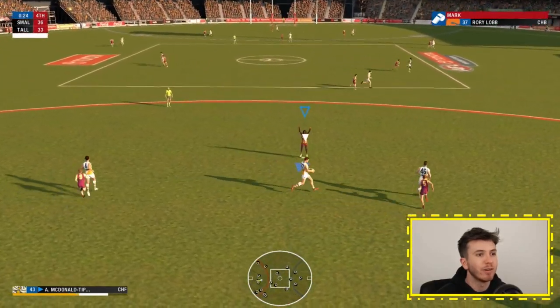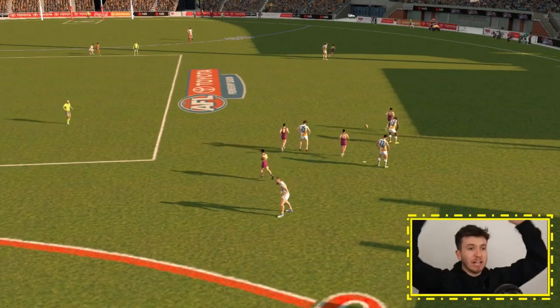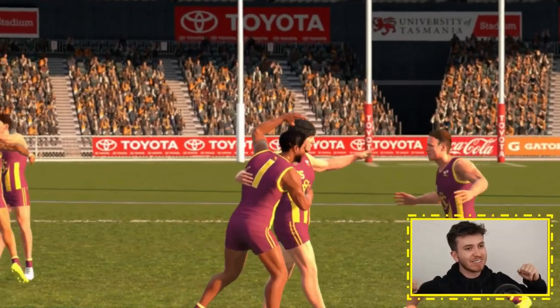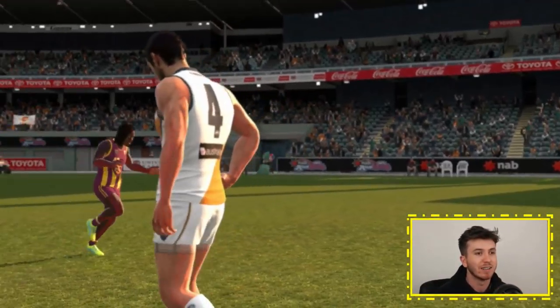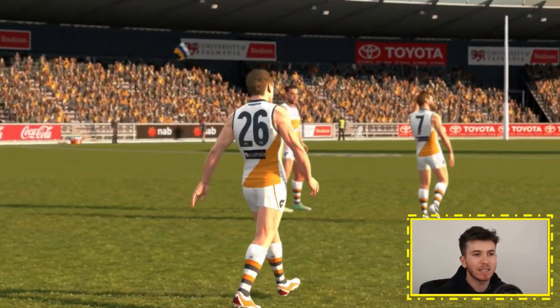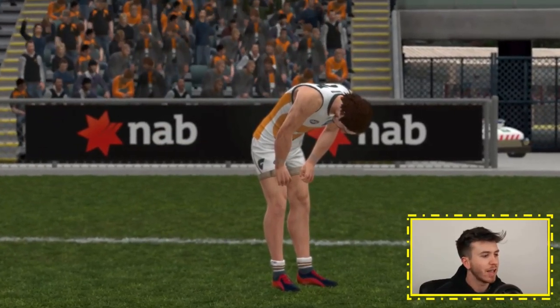He's going to go short to Tip. We're going to hold on. We're going to hold on. The Smallies have done it. Unbelievable scenes. They were coming home with a wet sail. An absolute wet sail. And we've done it.